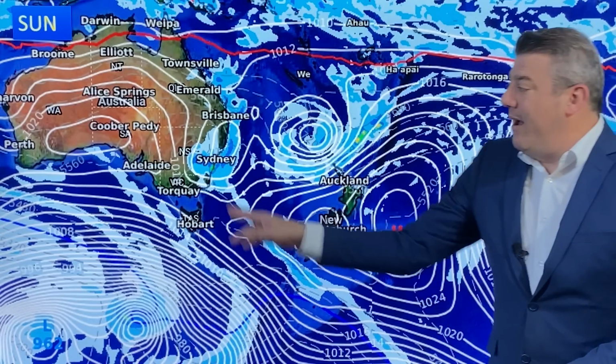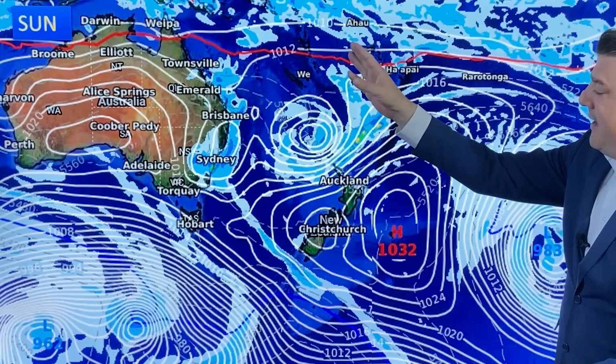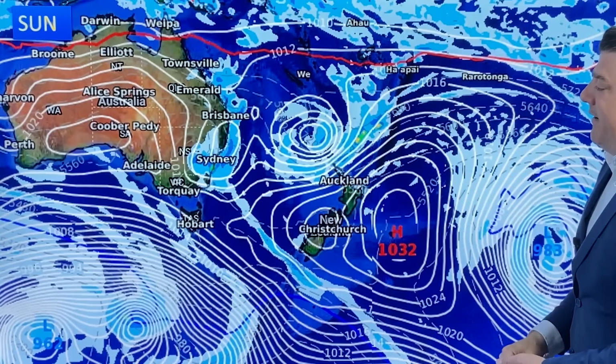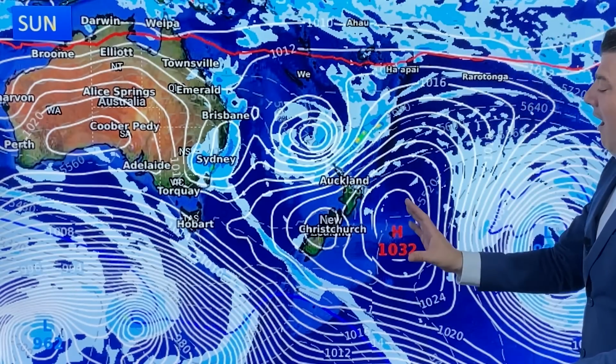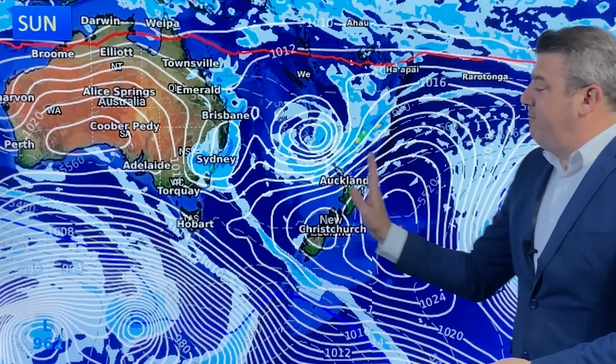On Sunday, around Sydney, low pressure starts to deepen, and then the other low coming out of the tropical area starts to move into northern New Zealand, although it doesn't really get a lot closer than what you see there. That's because the high, parked out here over the Chathams, pretty strong and getting a little bit stronger, 1032. So it kind of pushes back.